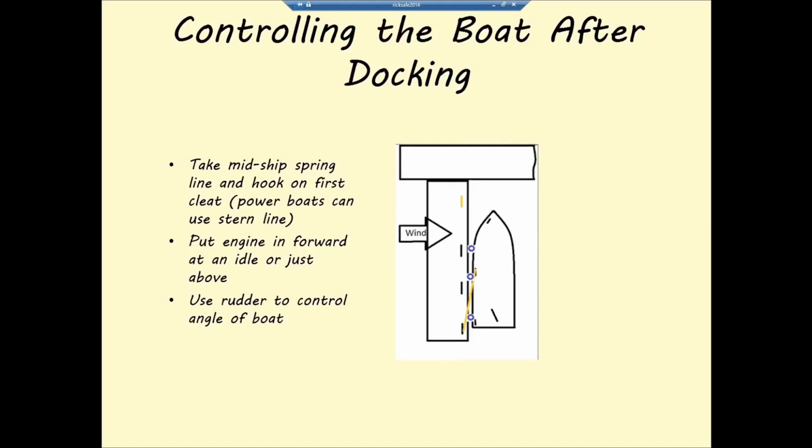On a power boat, do be aware that there are some places where you've got, like, a 42-foot power boat pulling into a 40-foot slip. Obviously, in that case, they can't use a stern line because their stern line is sticking outside the end of the dock. So you have to use a midship line in that case.